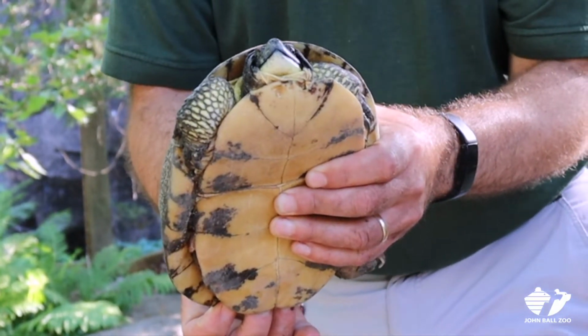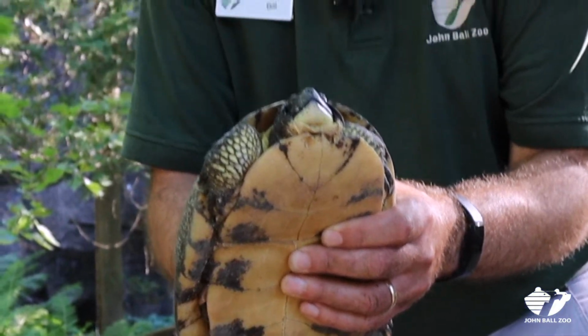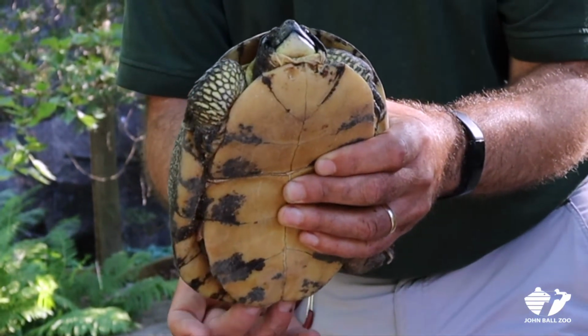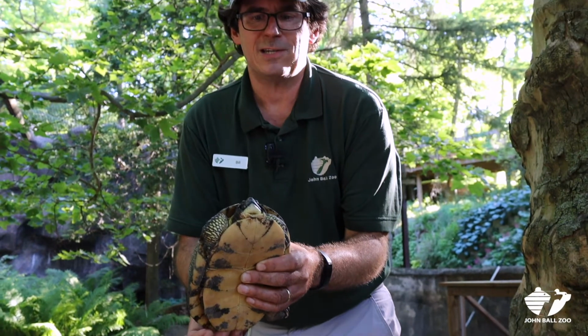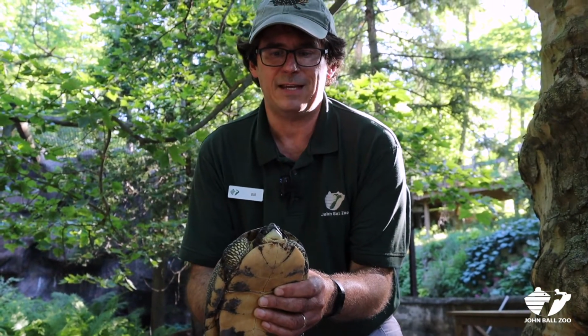One of the ways that you can tell a Blanding's turtle from the other turtles in Michigan: see that bright yellow chin? Blanding's turtles are the only turtle in Michigan that have that bright yellow chin. So if you're looking through your binoculars at turtles on a log and you see one with that bright yellow chin, you know it's a Blanding's turtle.